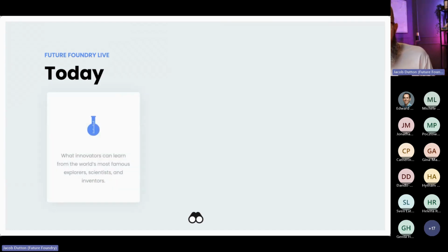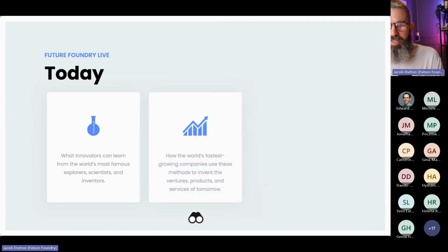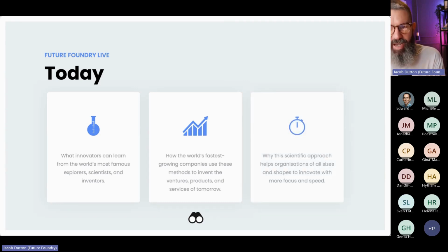We'll look at how today's organizations can learn about innovation and take inspiration from some of the world's most famous explorers, scientists, and inventors. We'll explore how some of the world's fastest growing companies are using these methods to successfully invent new ventures, products, and services. And we'll also look at why this scientific approach can help organizations of all shapes and sizes, not necessarily corporates, to innovate with more focus, more speed, more certainty.